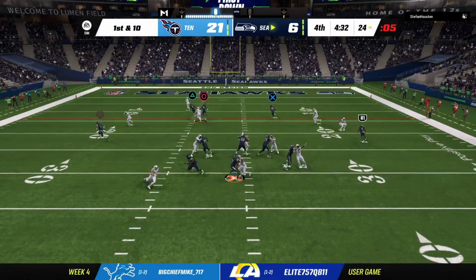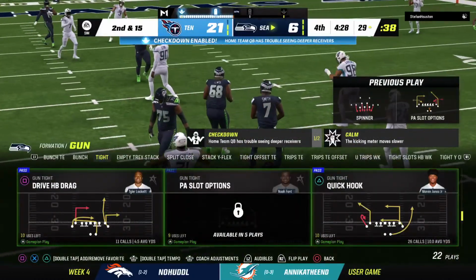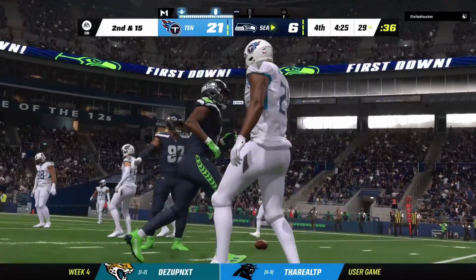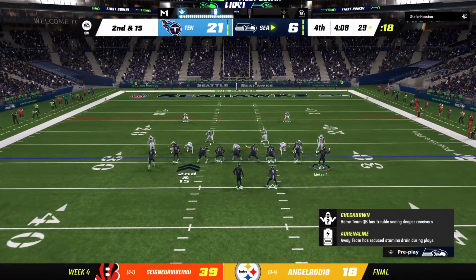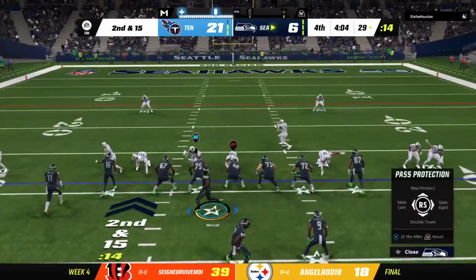Back to throw, Smith. Nowhere to turn this time, and he goes down. Sacked back at the 29. They called the corner blitz, and Roger McCreary got in there and earned the sack. Pass protection has been a problem all night long as they come up facing second and a bundle.